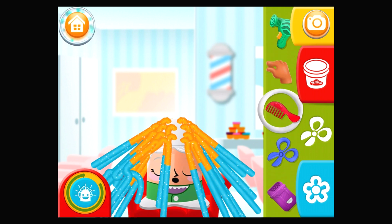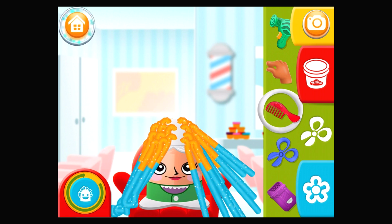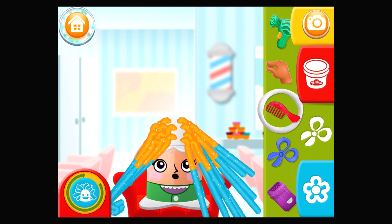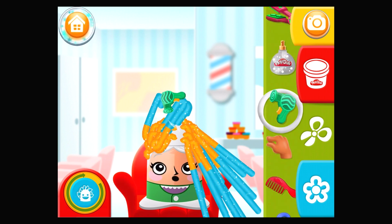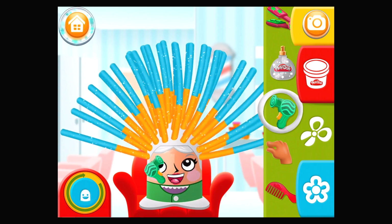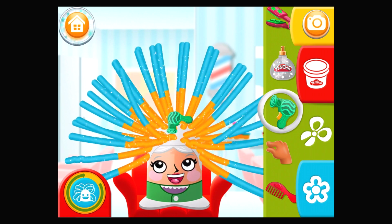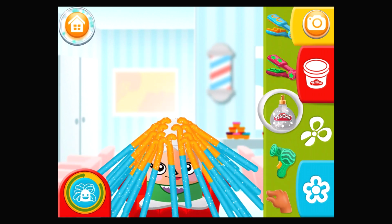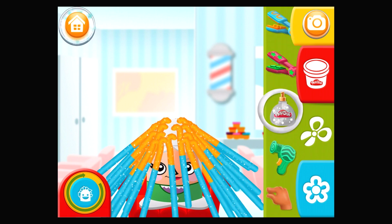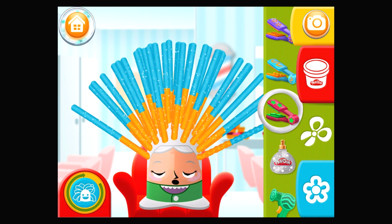The comb. The hair dryer. Glitter. The crimper. The hair dryer. The crimper.